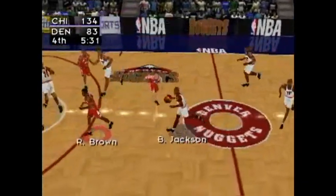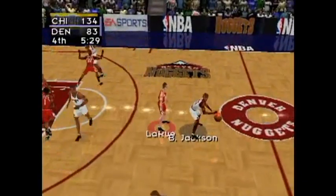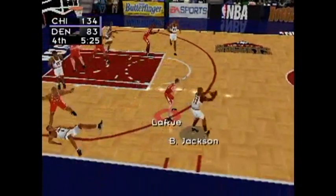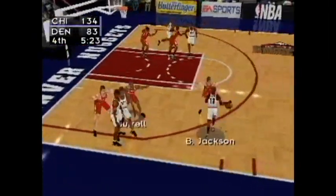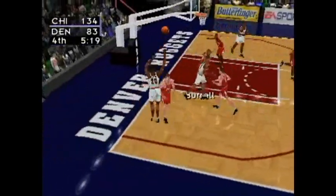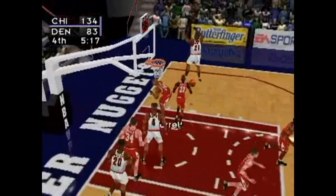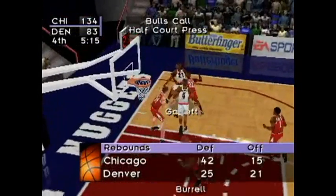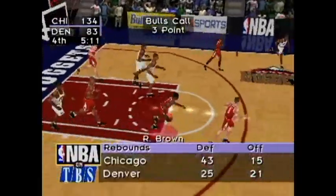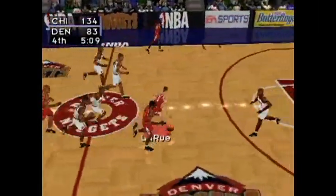Inbound pass to Jackson. From the left side to Ellis. Jackson gets the run. To the left side. Ellis takes the jumper. Pulled down by Garrett. Takes the fadeaway jumper. The defensive rebound by Brown.